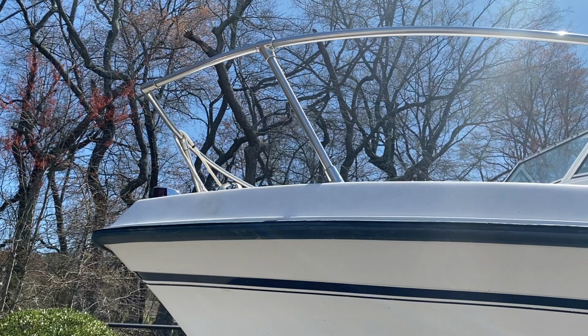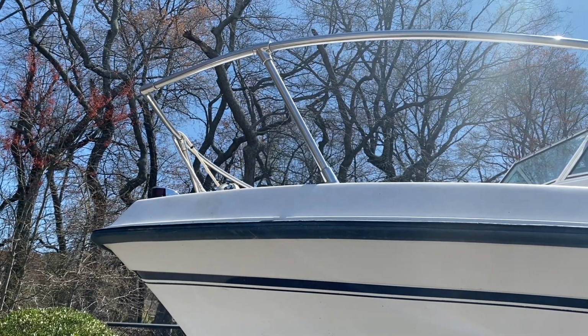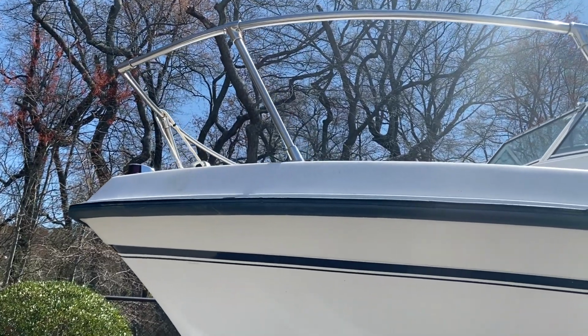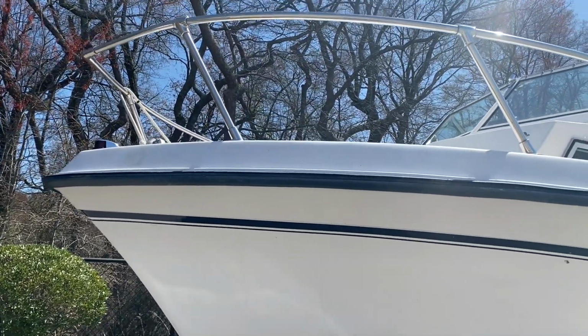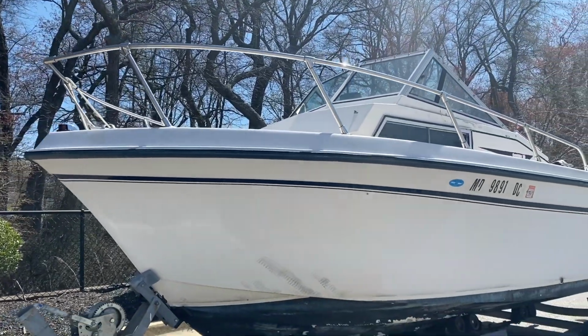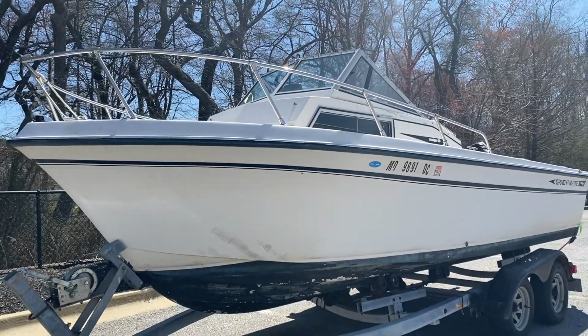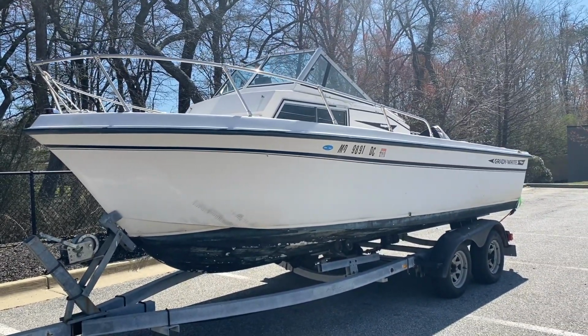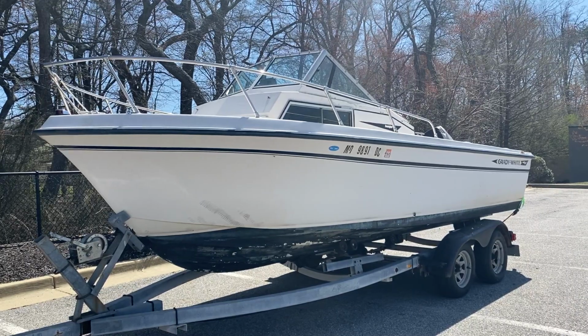It's a 1984 Grady White, so great quality brand boat. Of course, it's very old, and I think that cosmetically it's going to need a lot of work. Hopefully it checks out in terms of the engine, the transom, and the stringers. So those are the three things I'm really going to be focusing on as I'm evaluating the boat. I know that the included trailer has new brakes and new tires, so that's great.